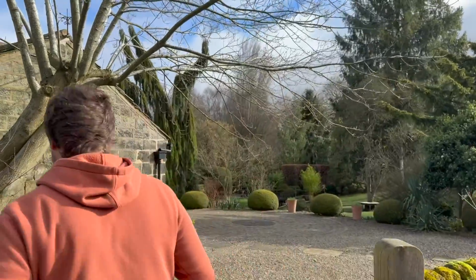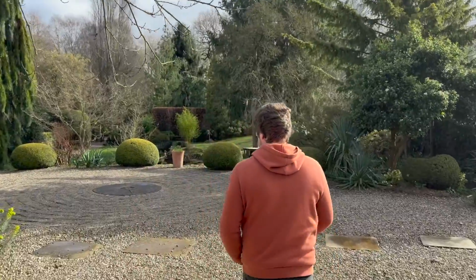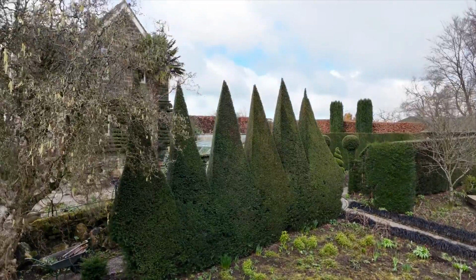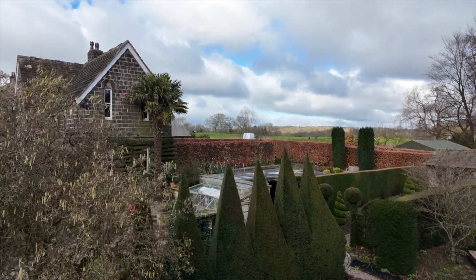The most rewarding thing for me is when we get the public in and they are so happy and like the garden, basically. So I think people's reactions to this small garden is my favourite bit.